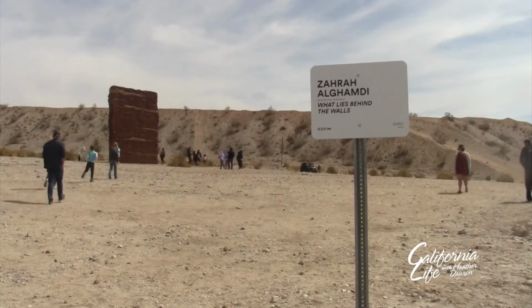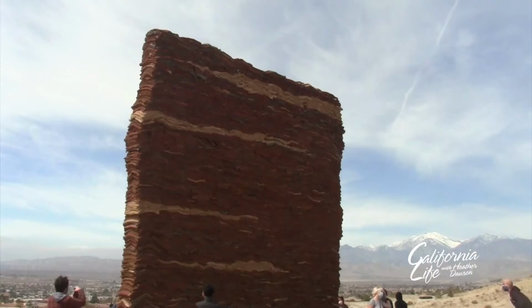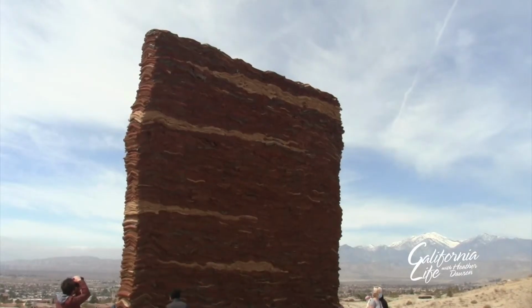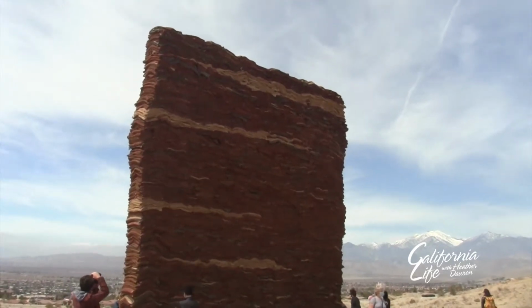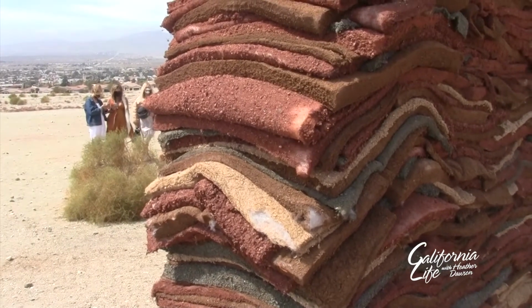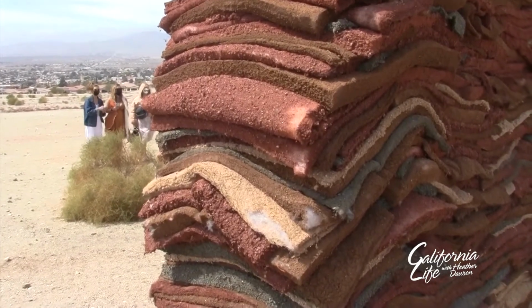What Lies Behind the Walls by artist Zahra El-Hamdi. For Desert X, she has created a sculpture that echoes and synthesizes the traditionally built forms from her country with the architectural organization she found in the Coachella Valley.